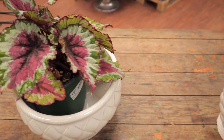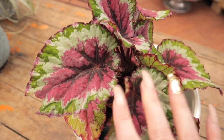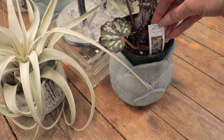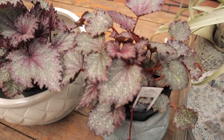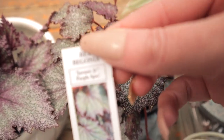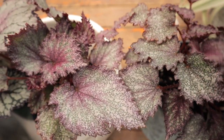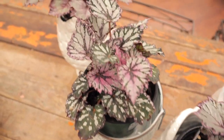All right. Okay, so here we have some more begonias. Really nice large size ones. This one is Jurassic Green Streak. Beautiful. Now, I am kind of feeling this one. It just has like little polka dots all over it. And this one is a Jurassic Junior. Jurassic Junior Purple Speck. So cute. I love them all.